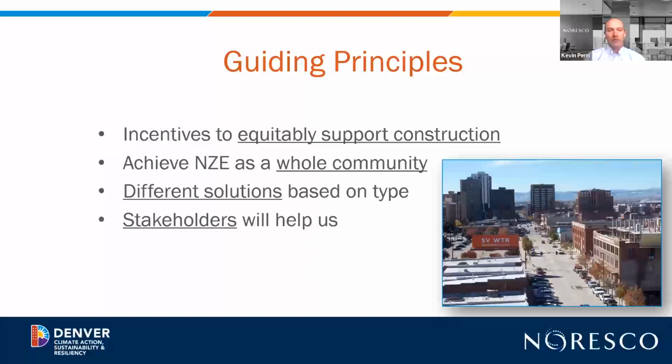The guiding principles for Denver to get to net zero energy are incentives and equitably supported construction. So as a whole community of buildings, we want to achieve this goal. We won't be able to achieve it in every single building or home, which means that some buildings and homes might have to not only achieve net zero energy, but go above and beyond. The more buildings that aren't able to achieve it means the more that the other buildings have to step up and pick up the slack. So we're in this as a whole community.